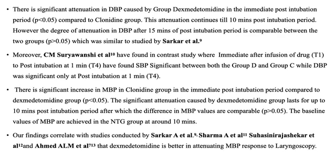There is a significant increase in mean blood pressure in the clonidine group in the immediate post-intubation period compared to the dexmedetomidine group. The significant attenuation caused by the dexmedetomidine group lasts for up to 10 minutes post-intubation, after which the differences in mean blood pressure values are comparable. The baseline values of mean blood pressure are achieved at around 10 minutes. Our findings correlate with studies conducted by Sarkar et al., Sharma et al., Suhasini Rajshekhar et al., and Ahmad et al., that dexmedetomidine is better in attenuating the mean blood pressure response to laryngoscopy.